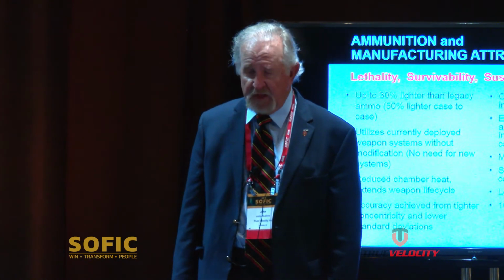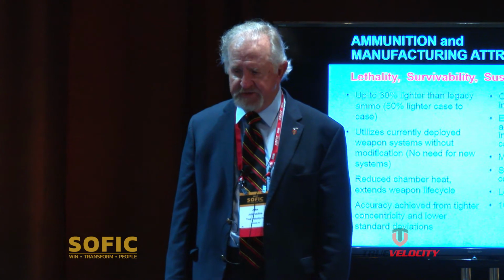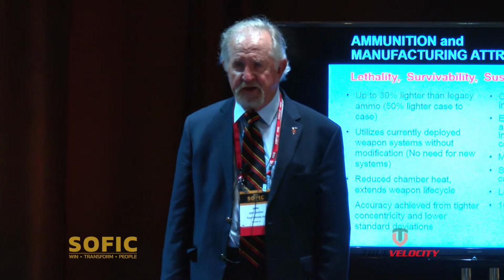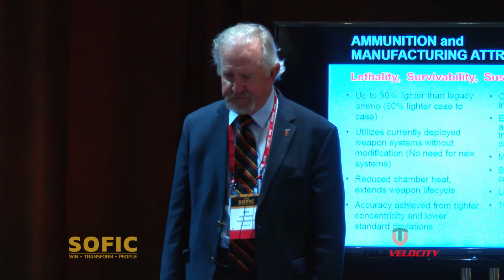The advantages of it: 30% to 35% lighter than legacy ammunition. Works in all the weapons out there. You don't need to modify the weapons at all. You just load this stuff in it and shoot it.